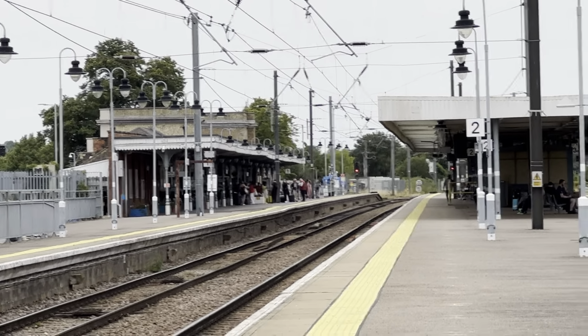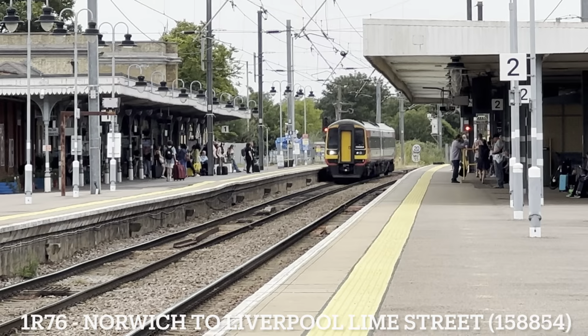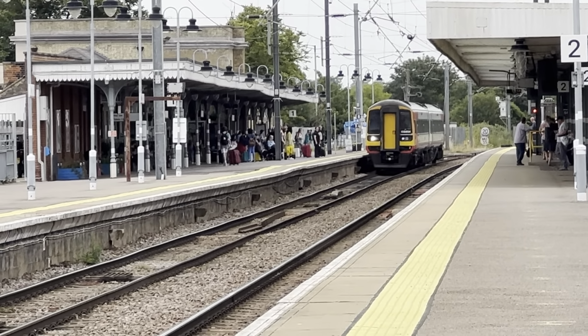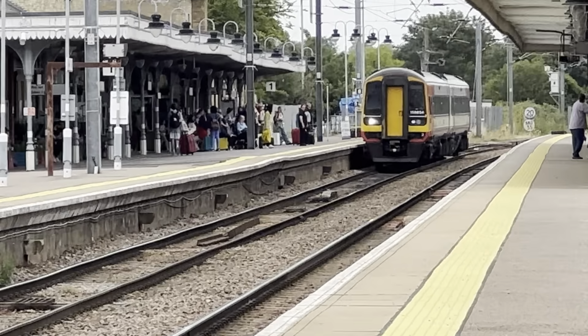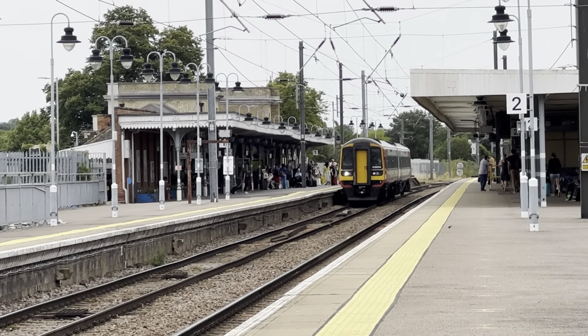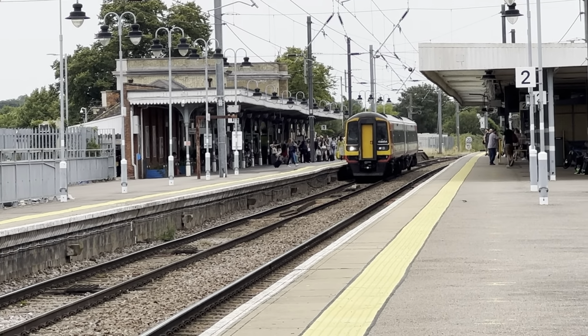Arriving now is the 1450 East Midlands Railway service from Norwich to Liverpool Lime Street. This is worked by 158 854, and it's going to be a very packed train for that particular service.